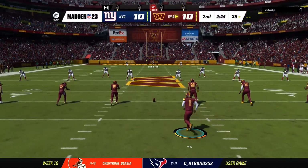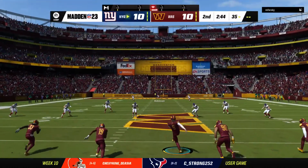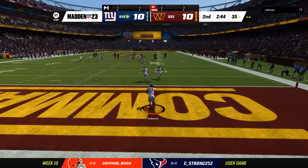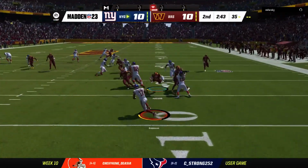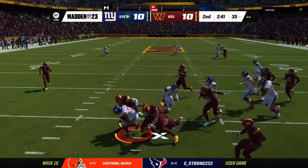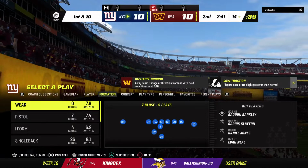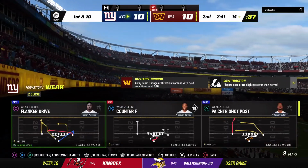All level now at 10 apiece as the kick's away. Well, from deep in the end zone, he's going to bring this out. And he's probably realizing he should have stayed in the end zone as he can only muster a return to the 14-yard line.